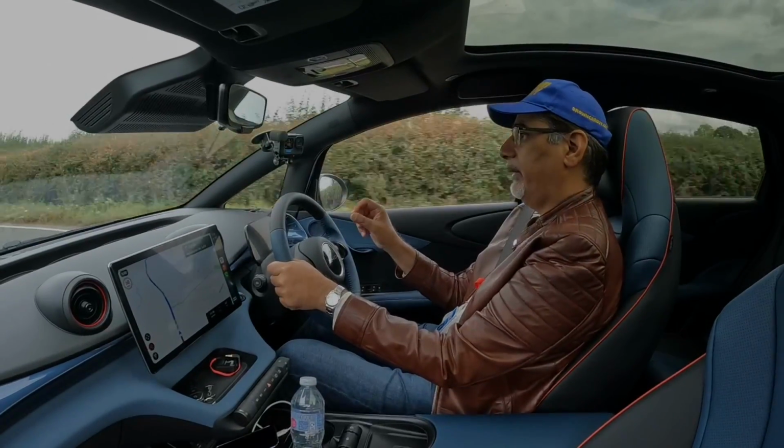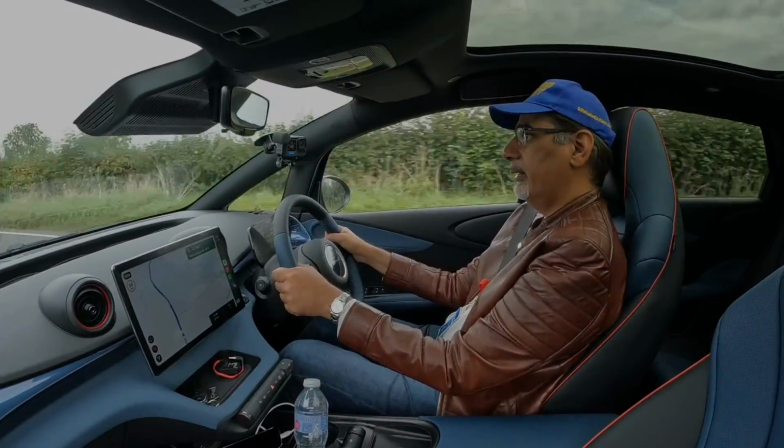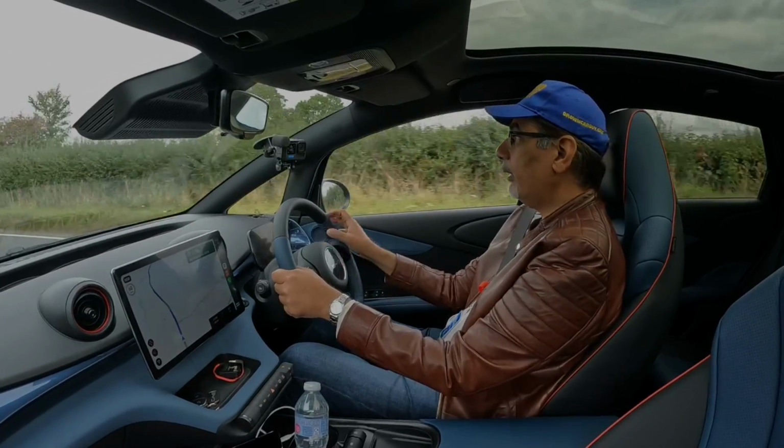So it just gives you a couple of beeps every time you go over the limit. It beeps, and then it just stops beeping after a while to let you know what you're doing. Not that I'm breaking the speed limit. I'm doing 60 on a 60 road right now. But if you go over a little bit, that's what happens.